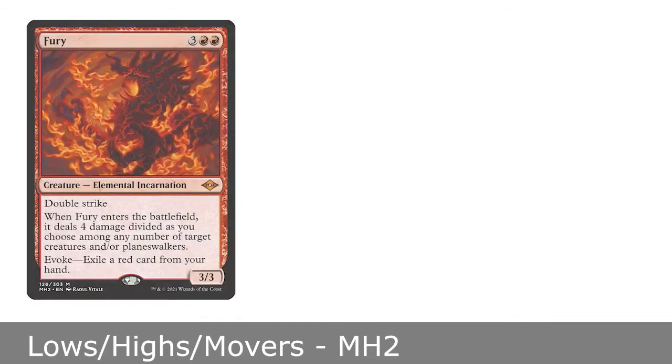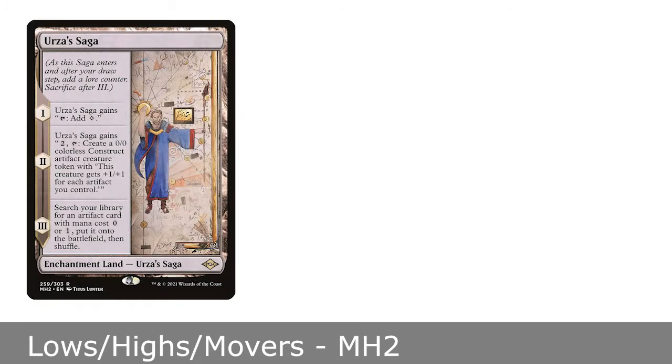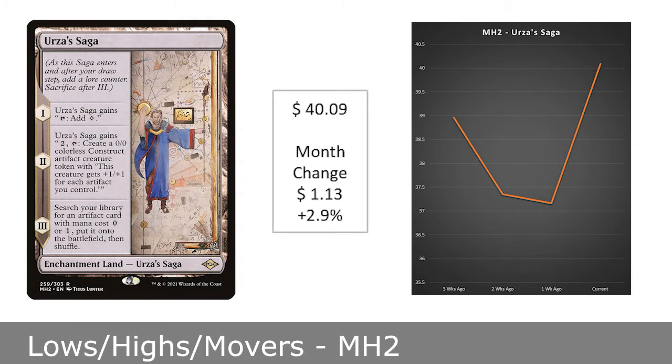First is Fury, which continues to bounce up and down across the weeks, and most recently swinging up 2.12 from the past week to 21.45, while staying fairly flat compared to a month ago. Next, we have Urza's Saga, which jumped up 2.93 in the past week to 40.09, which is slightly higher than where it was a month ago. With the popularity of this card in multiple formats, combined with the new sagas in Neon Dynasty, this is a card to keep an eye on.